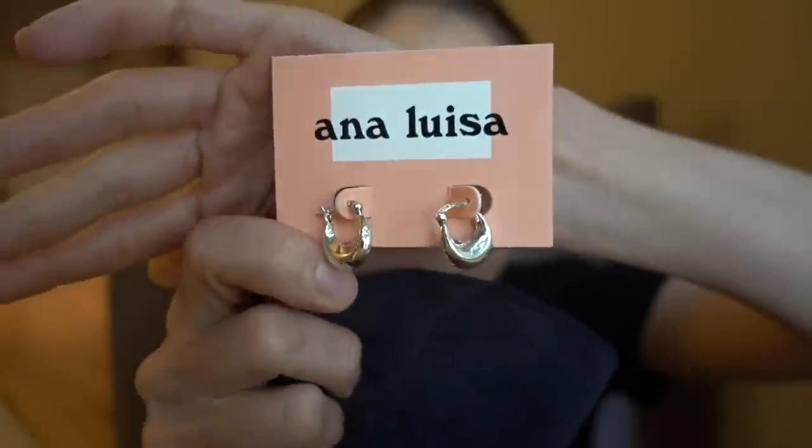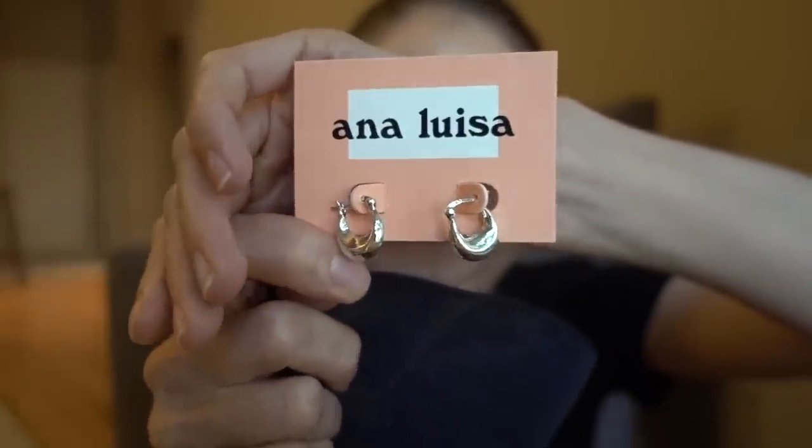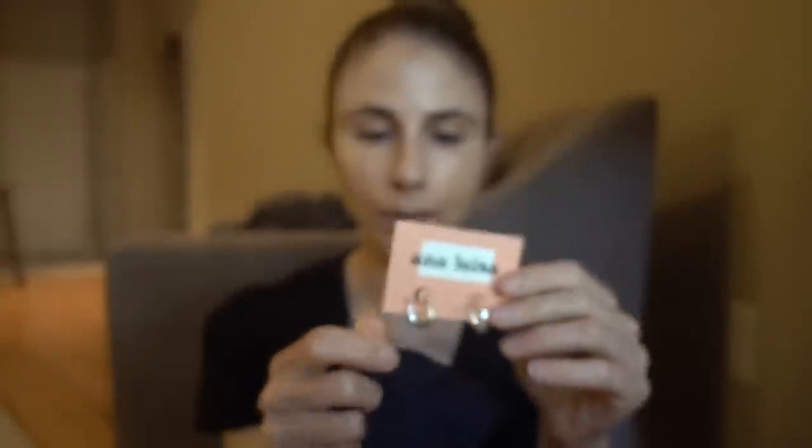And like I said, they're not as tiny as what I typically get. They're slightly larger, so they'll be a little bit more noticeable, which is kind of what I was going for. Not, you know, boom, like in the 90s, like J-Lo, big hoops. Anyways, all right, what's next?